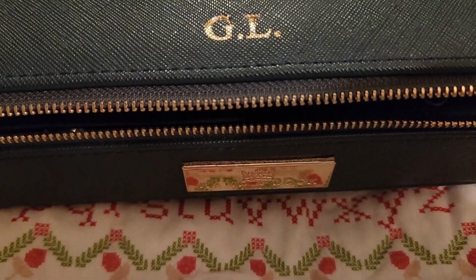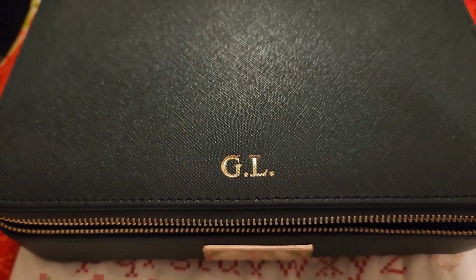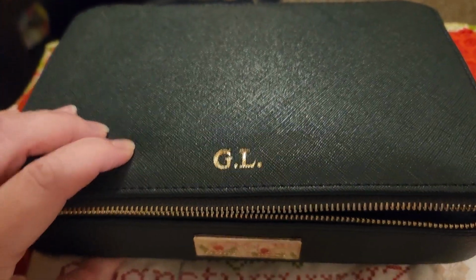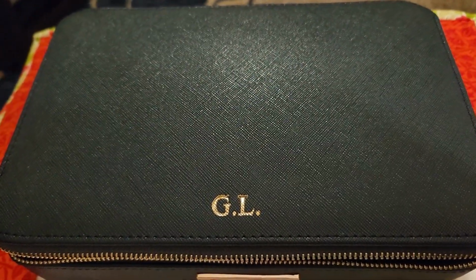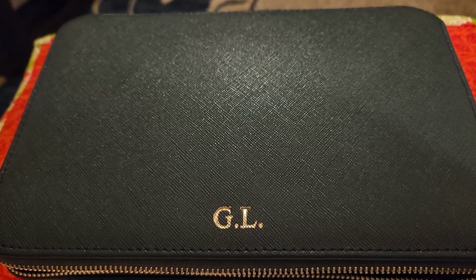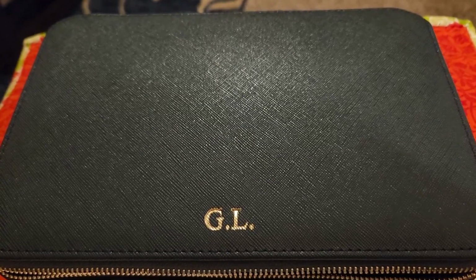When I was looking at whether or not I wanted a case, I saw some videos of people who purchased them, but not necessarily how they've used them. So this is my Hand and Lock, the bigger case. I do have the smaller one. I have found that I don't use the smaller one, the long skinny one, as much, at least not yet. I thought I would use it to hold my glasses, and that kind of works, but not great. So still figuring that part out.